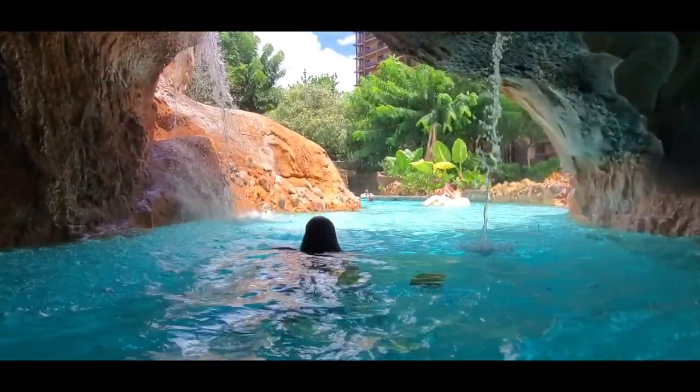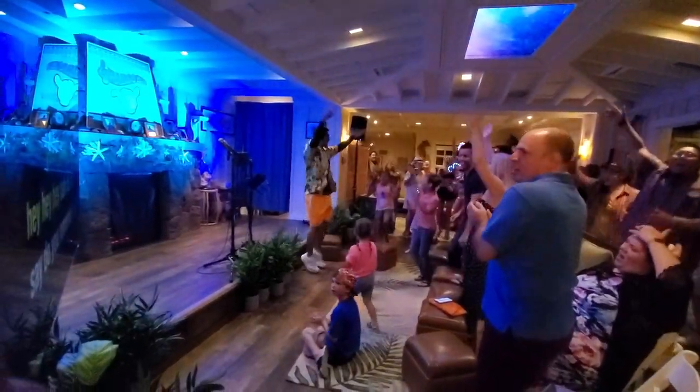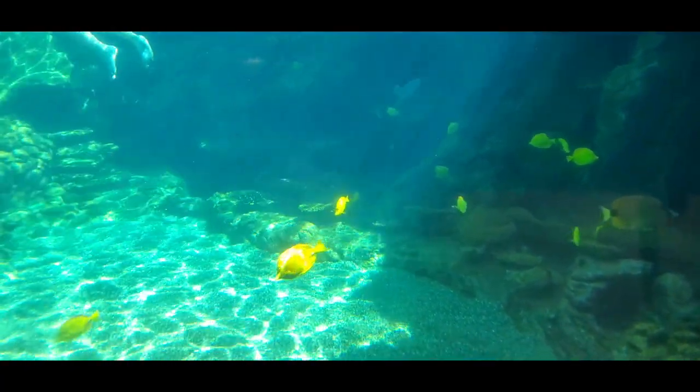Come with me on a journey to Disney's Aulani Resort. On this show, we will explore places to eat, shops, fun activities, breathtaking sunsets, and much more. All on Travel Adventures.